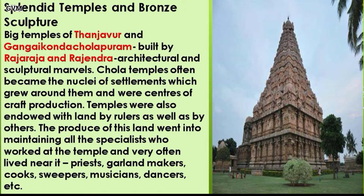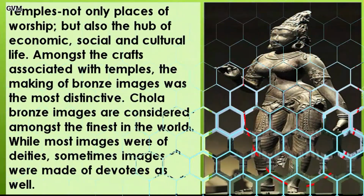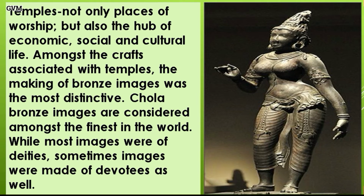Students, as you can see here in this figure, this is the famous temple of the Chola dynasty, Gangaikonda Cholapuram. Students, as I said, temples at that time were not only places of worship. In fact, all the major activities of the kingdom, like festival celebrations, gatherings and ceremonies, happened around the temples. That's why temples were also called the hub of economic, social and cultural life. And students, among the crafts associated with the temples, the making of bronze images was the most distinctive feature of the Chola empire. And Chola bronze images are considered among the finest in the world, as you can see here in this figure.